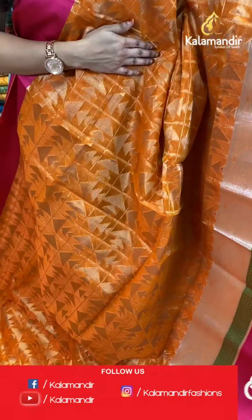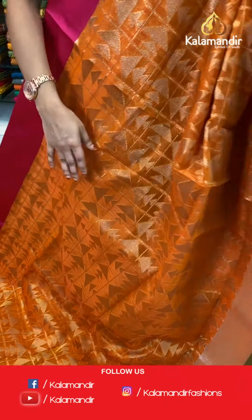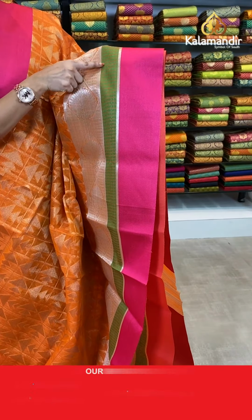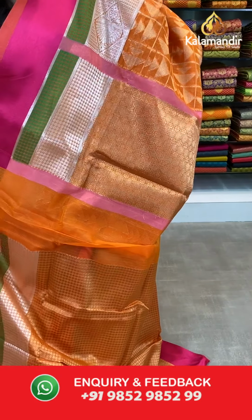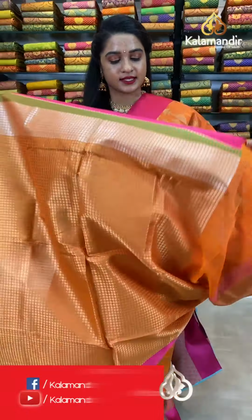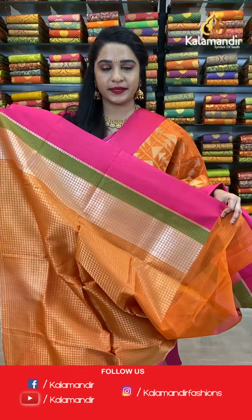Wow, very bright combination, orange and pink color, and all over the body we have got diamond booties and checks in golden zari. And here comes the border, contrast plain border along with thread weaving polka brocade and diamond weaving in silver zari. And here comes the pallu, we have got intricate floral brocade pallu in golden zari. And the saree is paired up with self brocade blouse, polka brocade blouse along with contrast plain border.